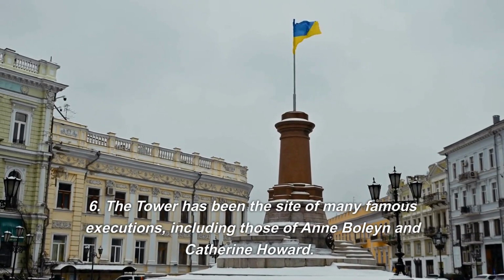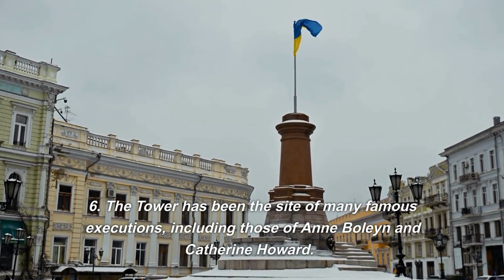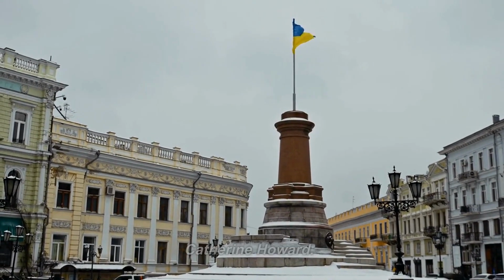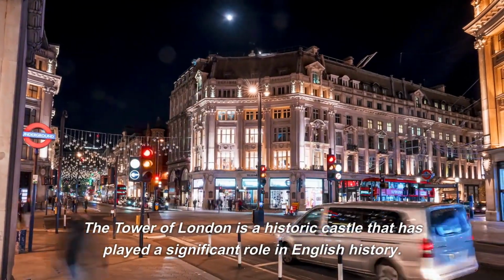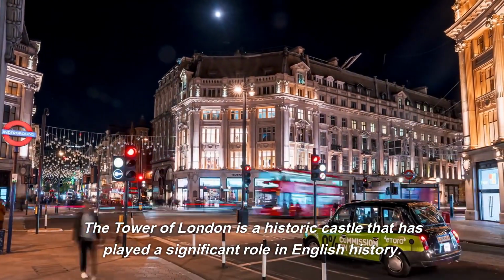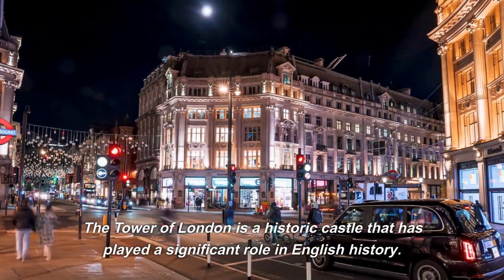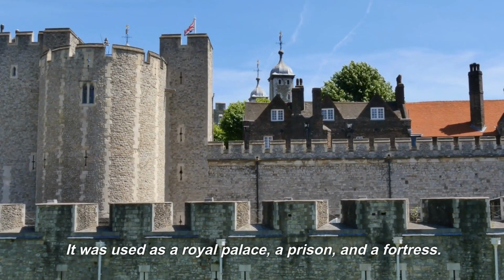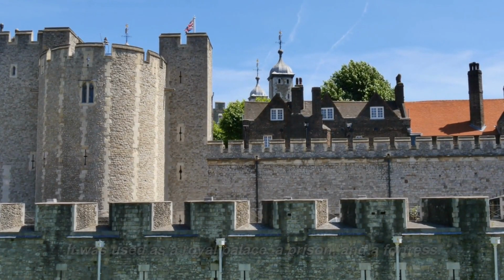6. The tower has been the site of many famous executions, including those of Anne Boleyn and Catherine Howard. The Tower of London is a historic castle that has played a significant role in English history. It was used as a royal palace, a prison, and a fortress.